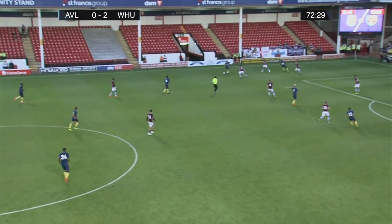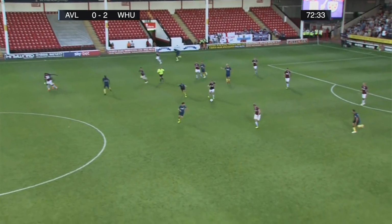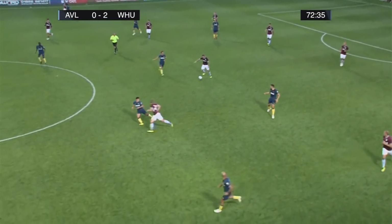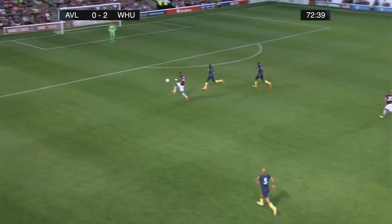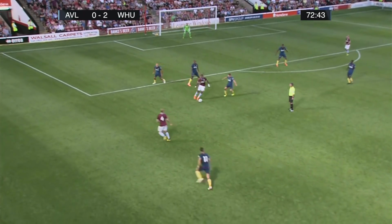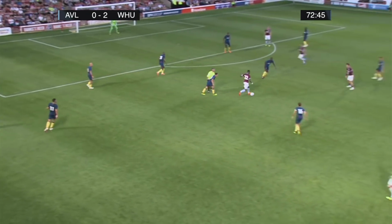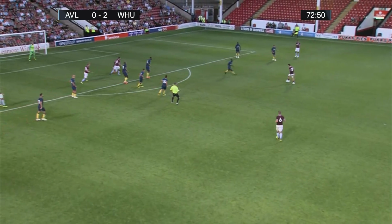Masuaku on the charge. Villa have it back now with Glenn Whelan. The Irishman looking up and looking for Codger. And he'll get there first. He's got to beat Ogbonna here. Jonathan Codger can't do so, but he'll have a second opportunity to create something. And finds El Mohammadi. Grealish.